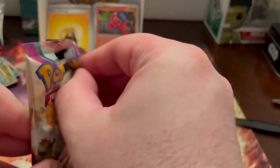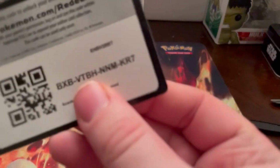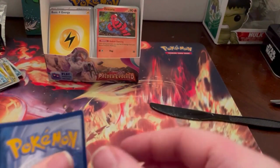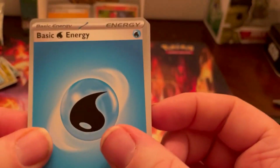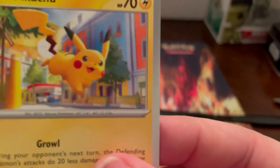Open this pack somehow. I don't know how this happened to me. All right. Code. Will I find this code later on the floor? No, because it landed on a chair. Ooh, bucking the odds. Oh, Pokemon. You never know what's going to happen. Water energy. Whooper. Pikachu. Can we find this girl. Krogunk. Let me go.